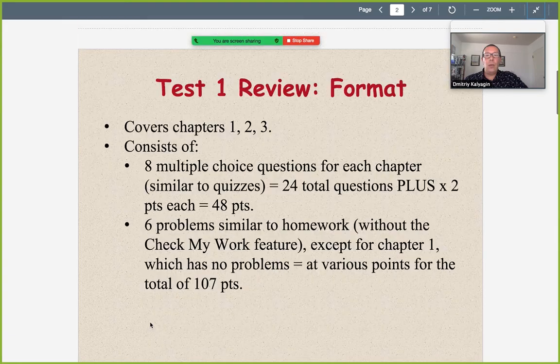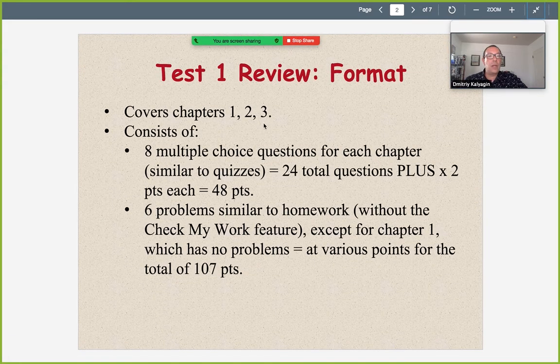Okay, the next one, we will cover chapters 1, 2, and 3. As you remember, chapter 1 was the simplest chapter. It had just the concepts. It didn't have actual problems, but chapters 2 and 3 had both the concepts and the problems. The test will consist of 8 multiple choice questions for each chapter, similar to your quizzes, which means you will have 24 total multiple choice questions multiplied by 2 points each. So that's 48 points.